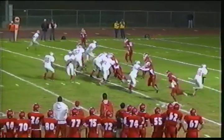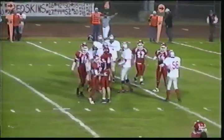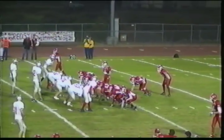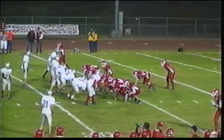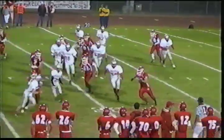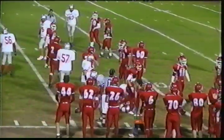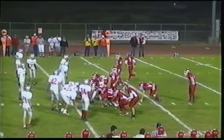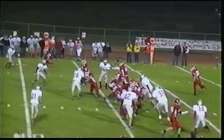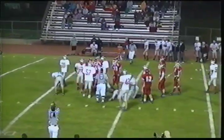Rolls out, looking left. Quarterback back, and number one. Good job. Raven under center. Hands off to the second man through. Bride to the left side. Gain of about five. Second and four, Raven under center. On the keeper. Raven still on his feet. First and ten, Redskins.